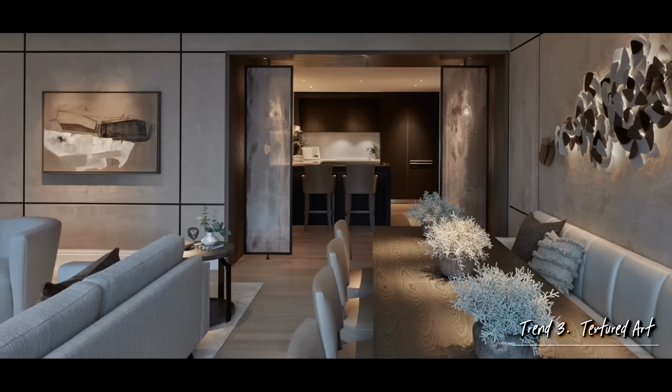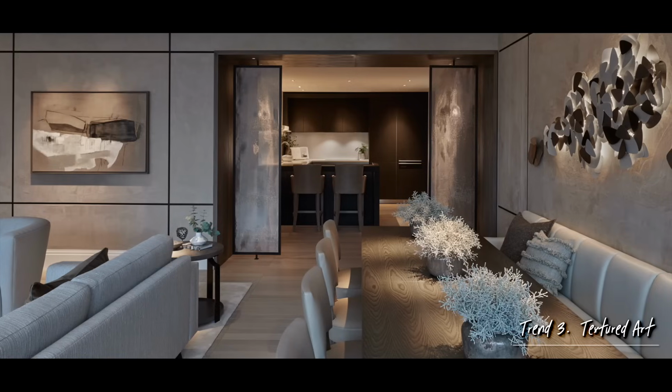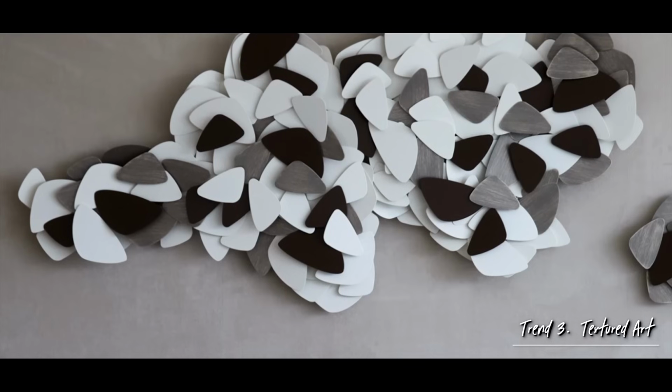So first up, we have this project in Mayfair. And this piece of art we had above the dining table, we knew that we needed something very big. We knew that we wanted something that had light integrated into it. And so this was the perfect solution.